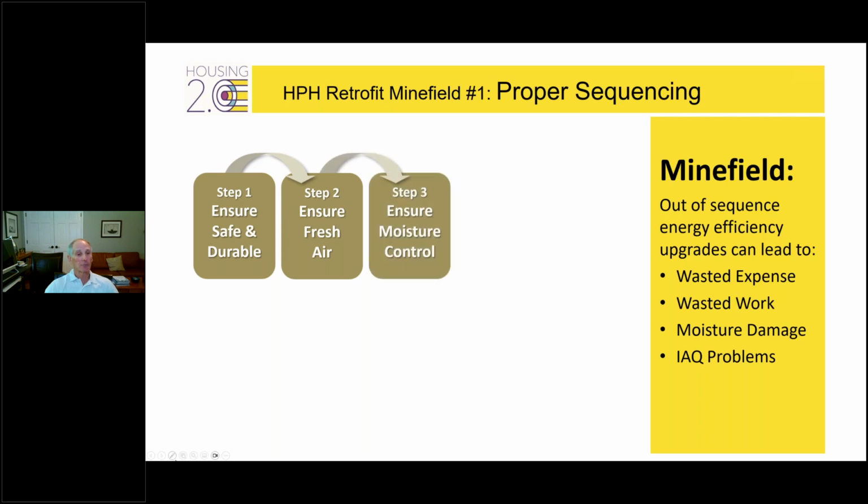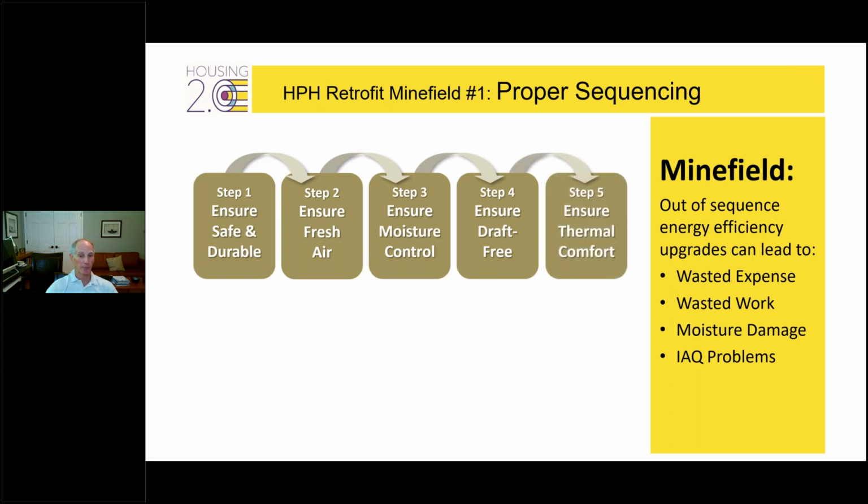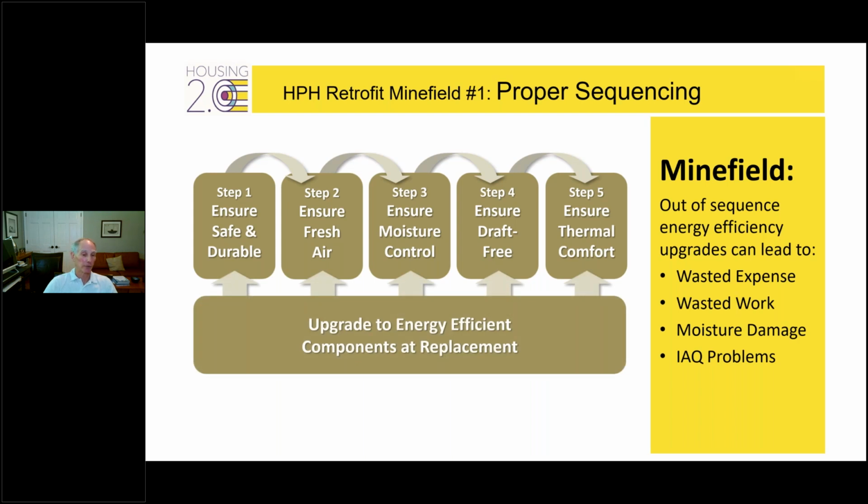Step three is make sure we have moisture control. We can't start insulating, creating cold surfaces, if we don't have control layers. Then step four, then we can start air sealing for draft-free construction. And step five, then we can do the thermal insulation. And anywhere along the way, it's time to replace any equipment or components. It's great to make them energy efficient, and that's what you should do. Energy Stars are going to be your friend for so many of your choices, but you always upgrade to energy efficient for anything that needs to be replaced. There are some other challenges where you may be oversizing.